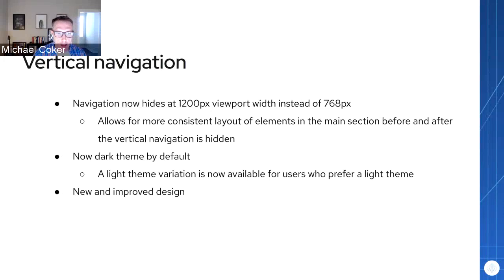And the dark theme that we added a while back to the vertical navigation as an opt-in is now the default. And so, of course, if that's not an option that you want to use, you don't like the dark theme for whatever reason in your application, we have an opt-out of that so that you can specify to use the light theme instead. And then we just overhauled the layout. Or I'm sorry, just the visual design.